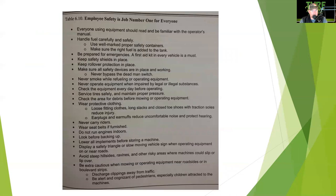Employee safety is job number one for everyone. Everyone using equipment should read and be familiar with the operator's manual. Handle the fuel carefully and safely. Use well-marked, proper safety containers and make sure the right fuel is added to the tank. Be prepared for emergencies. A first aid kit in every vehicle is a must. Keep safety shields in place. Keep your rollover protection in place, and make sure all safety devices are in place and working.